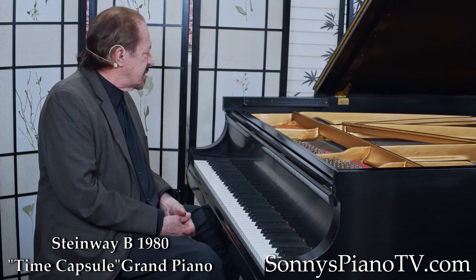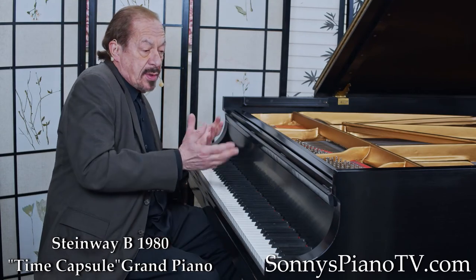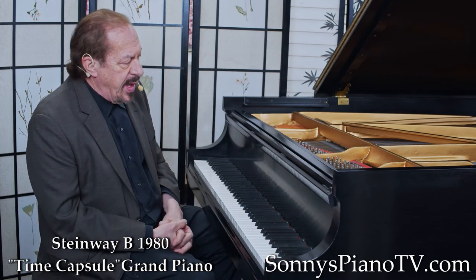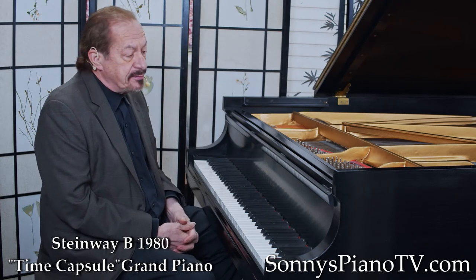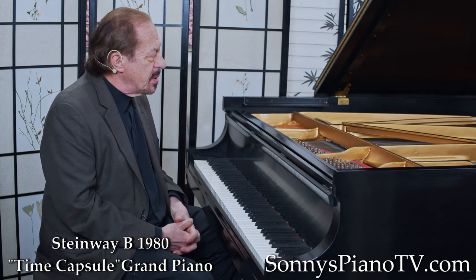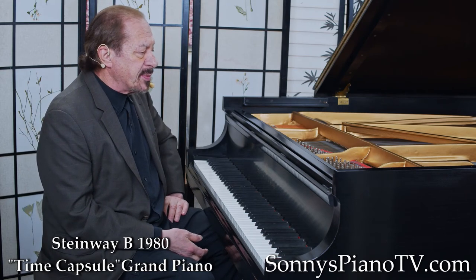Yes, yes, yes. And this is a hand-rubbed satin ebony finish, semi-gloss, satin. I wouldn't call it matte. It's more like a semi-gloss. And, yeah, very low mileage, made in 1980. Steinway B, or I say Steinway Big B. 6 foot 10.5 inches long. This piano is going to make somebody very, very happy. I wonder who. Making me very happy.